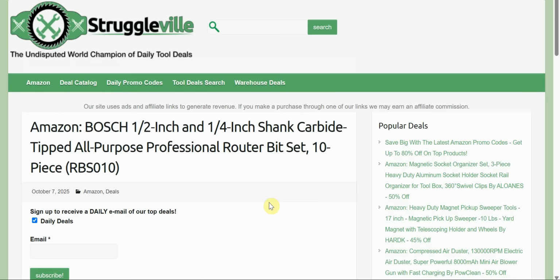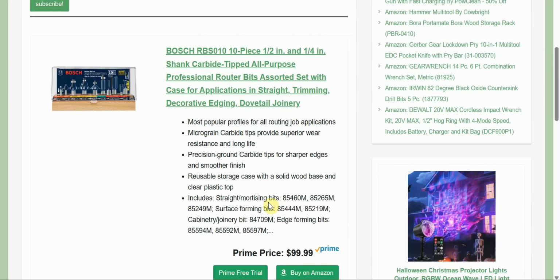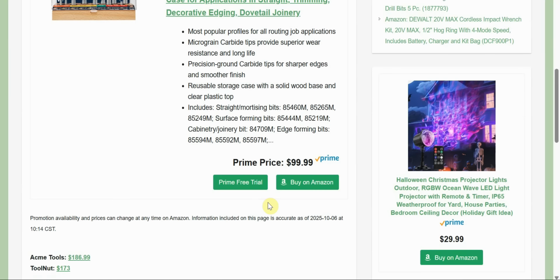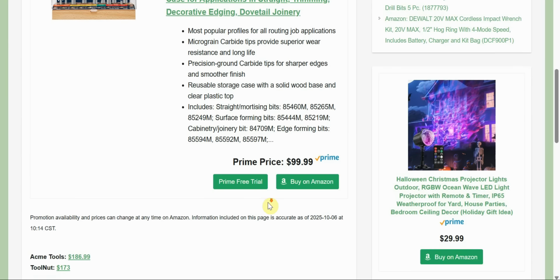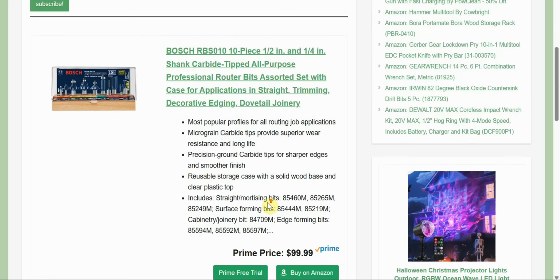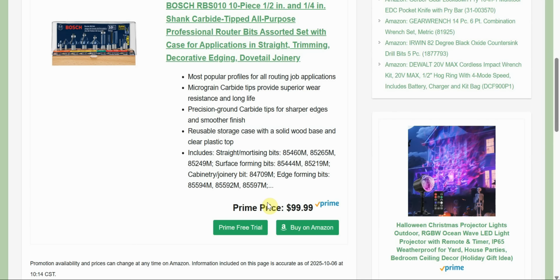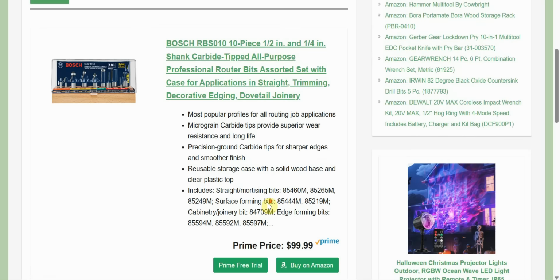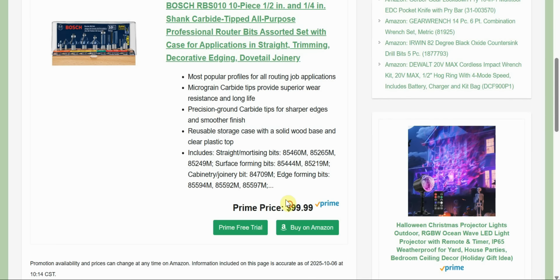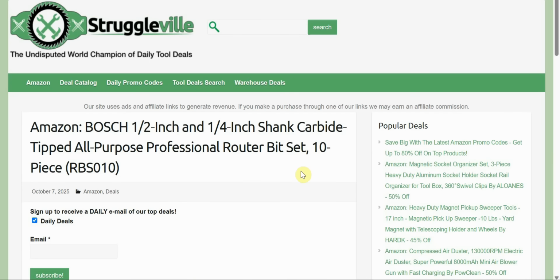Half-inch, quarter-inch, shank carbide tip, all-purpose professional router bit set. It's a 10-piece set. Seen these guys on sale before. Whenever they do like a Prime Day sale, Black Friday sale, I feel like these are typically included. See, $99.99 for this little assortment. Acme Tools, $186.99, and Tool Nut, $173. So if it's a set you need, it's an amazing time to get it. It likely will be on sale again around Black Friday, although I don't remember seeing it cheaper than the $99.99.